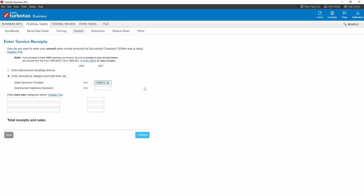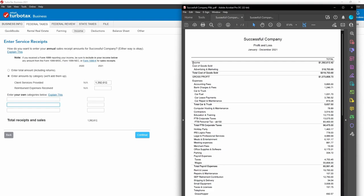That's if you have different categories. I have one for my service. Let's say I have one client. If you want to have, let's say, your Twitch income, and then any other Stripe accounts, any of that, then you can separate them. But the total needs to be the same as your total income for the year. So if you want to separate it, you could do that. If not, just enter it as one line. That's completely fine. That's what I did.